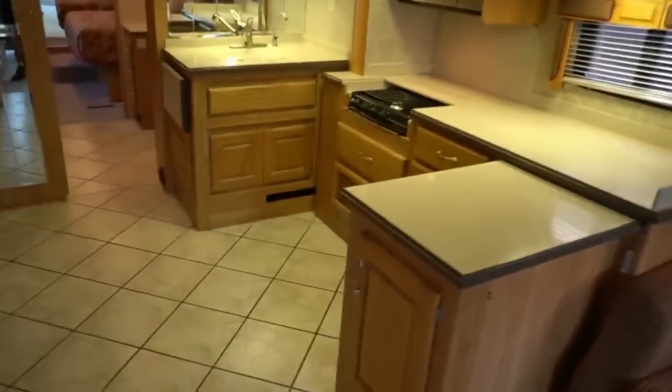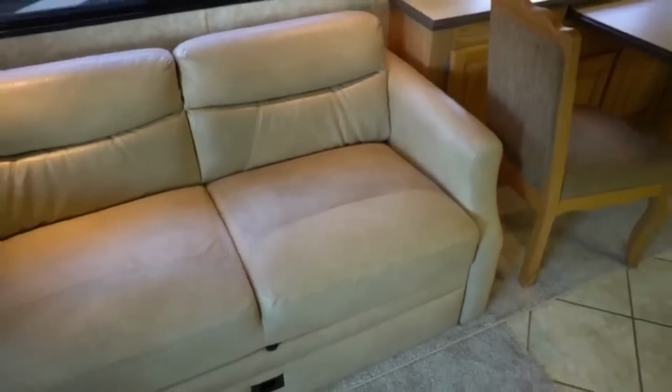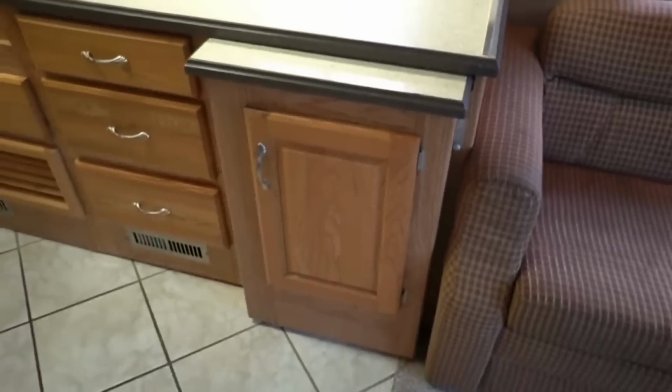Nice open floor plan. Got the dual sofas. They both make a bed. Table and chairs. Got the kitchen. This part right here slides in and out. Just gives you extra storage and extra cabinet space.